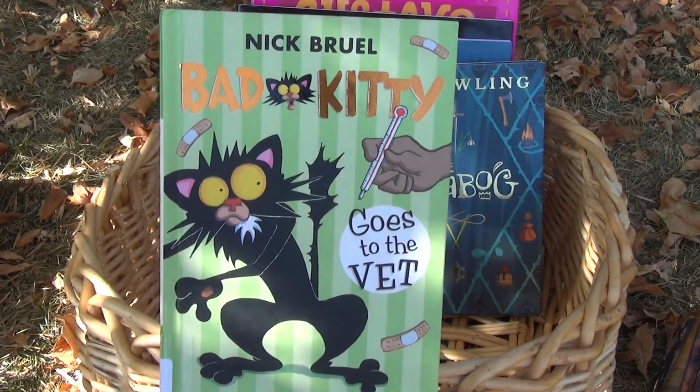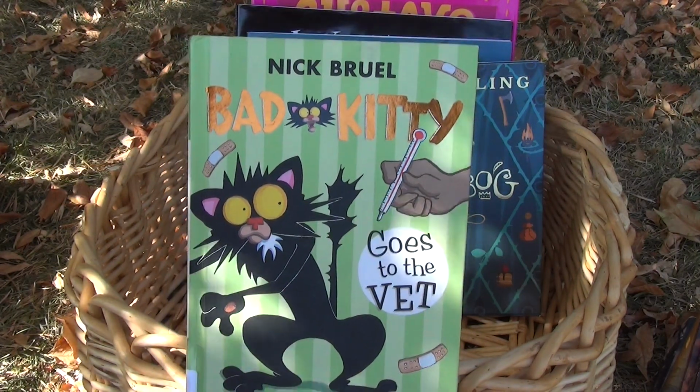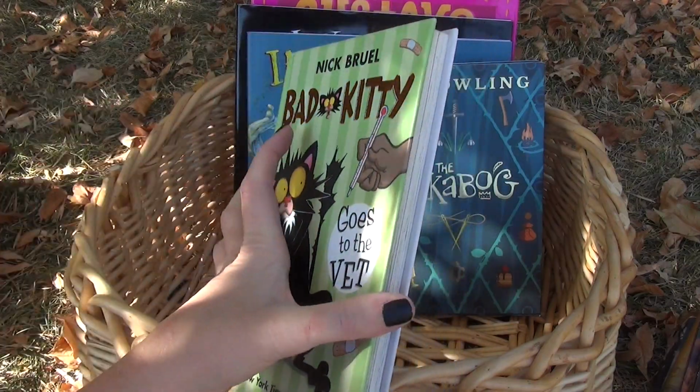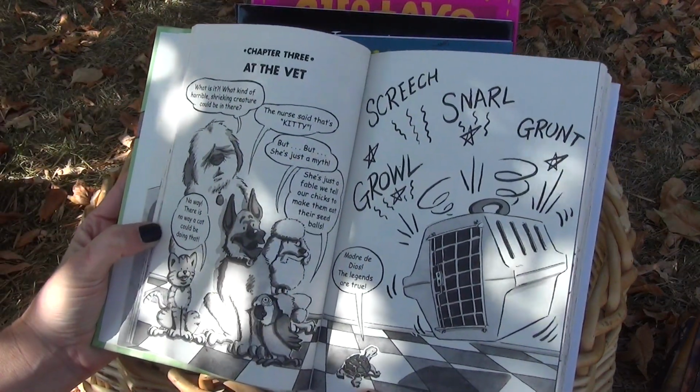This one isn't really Halloween either. This is another one that she picked up. So as you can see, I was going for a Halloween theme. She was going for what looked interesting, which is okay. This is another graphic novel. I don't think you have to read them in order. It didn't look like you did.